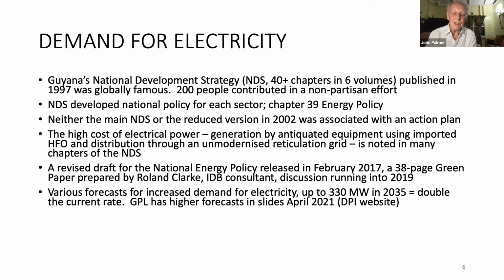But what is interesting is how often in the NDS chapters there are protests, and I was going to say complaints, but perhaps just protests, that the electricity generating system was already then, in the mid-1990s, pretty antiquated. There were lots of blackouts then, just as there are now. And that the reticulation grid, that's how the electricity was distributed, was even then thought to be pretty inadequate.